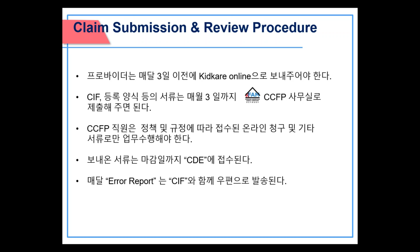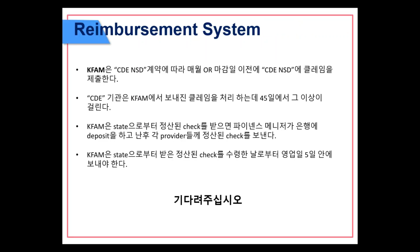Received claims will be submitted to the CDE by the due date. Error reports and current month CIF will be mailed out to each provider. Reimbursement system. KFAM submits claims to CDE and NSD each month on or before the due date according to the annual contract with CDE. CDE has 45 days or longer to work and process claims sent by KFAM.